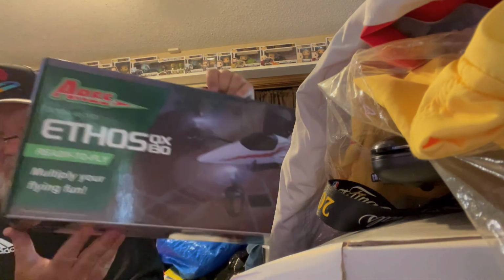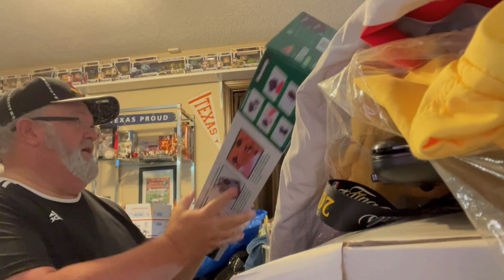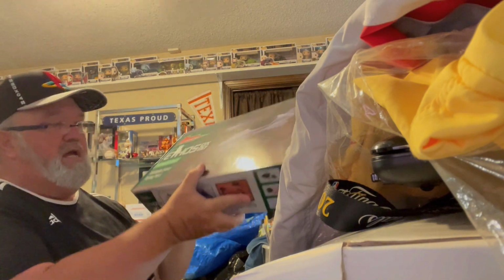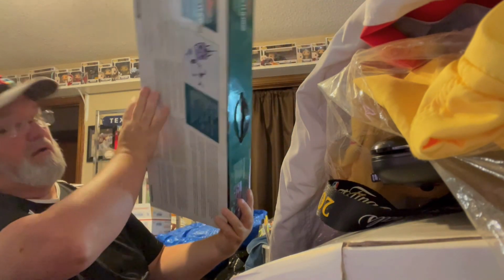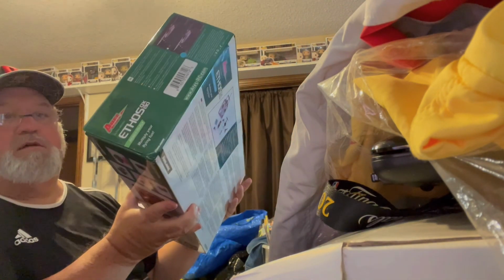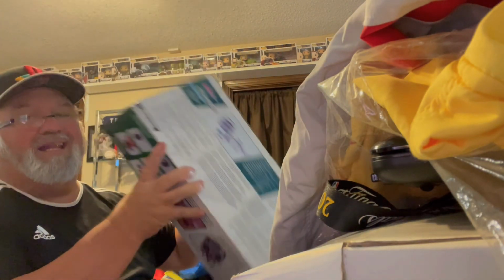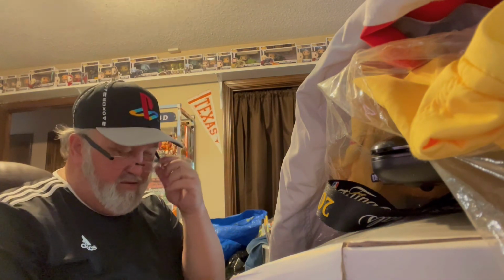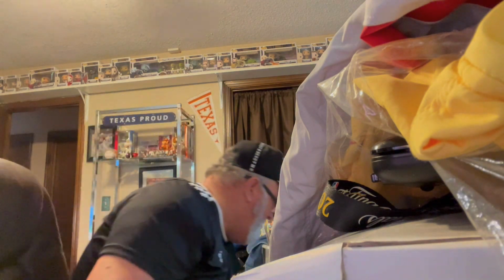This was $100 and it's new in the box. It is a drone. It is an ARES Ethos QX130. It was $99 at wherever they got it. Oh, there it is. Yeah, $99.99. I got that as part of the deal, and it is brand new, never been used. Apparently, this guy bought stuff like I do, and then he forgot he had it, and he bought another one, and then he found the old one. So, yep, sounded like me.